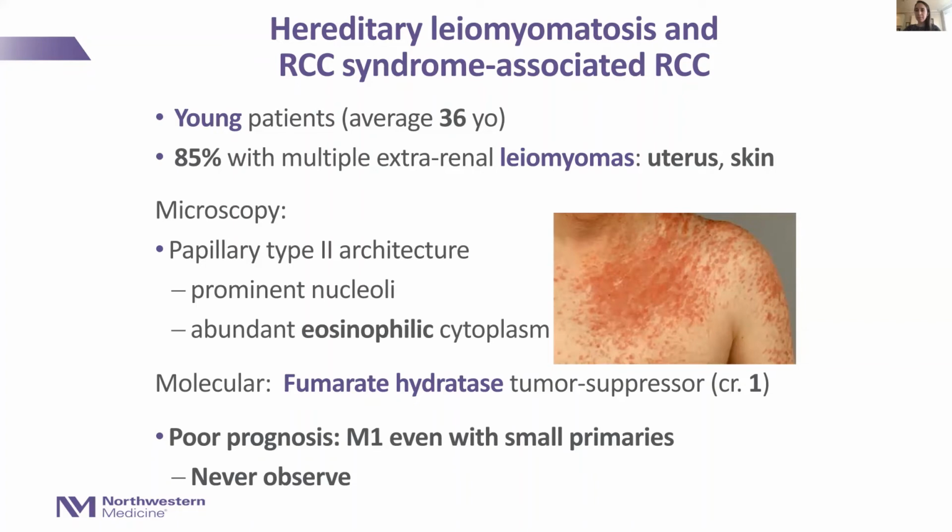So they do tend to be multifocal. So in patients who have type 2 papillary and you do a partial nephrectomy and they have either multiple tumors or they have recurrence, genetic testing on the primary tumor to see if FH mutation is present can help you in decision-making in terms of management of their other masses. So these are never really appropriate for observation, tumors.